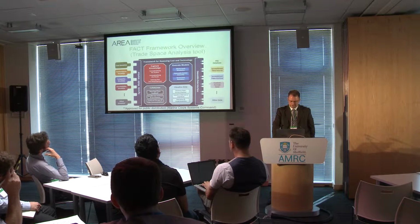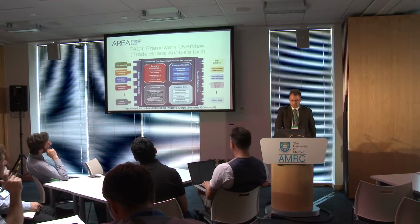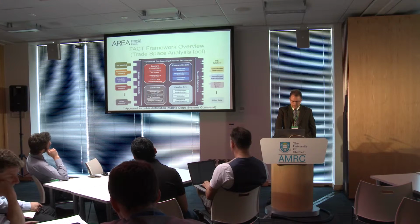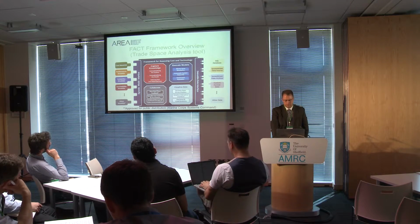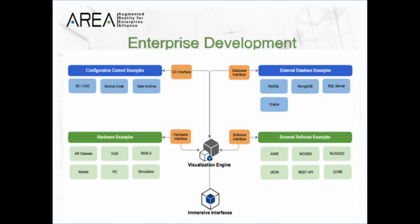So this system is being used exclusively right now in the Marine Corps, but we're also starting to use it in the Navy for ship design. So here's the enterprise that we have. A lot of times we have configuration management issues. You'll see there on the left side, we've got a whole slew of 3D CAD. We have source code as well as all the data. We have external database issues, whether it's Oracle. So very similar things that Bob was talking about.